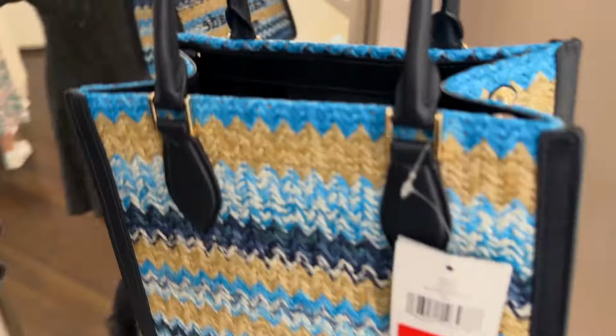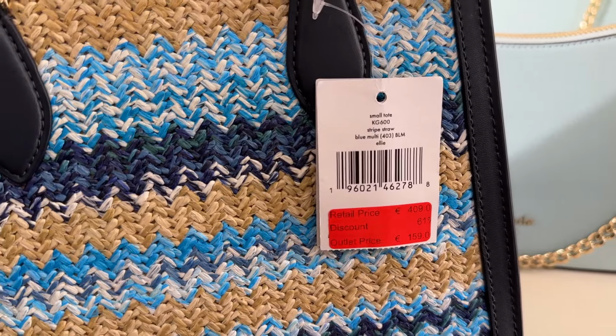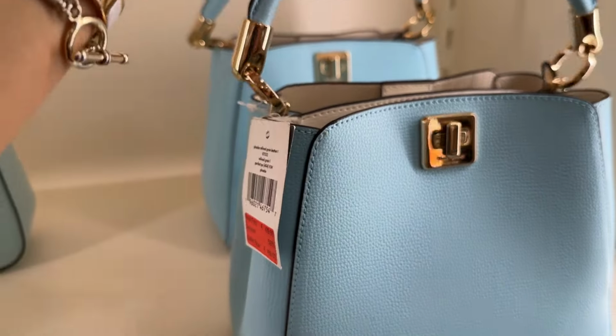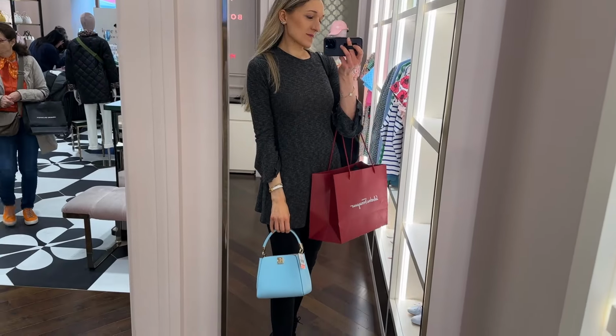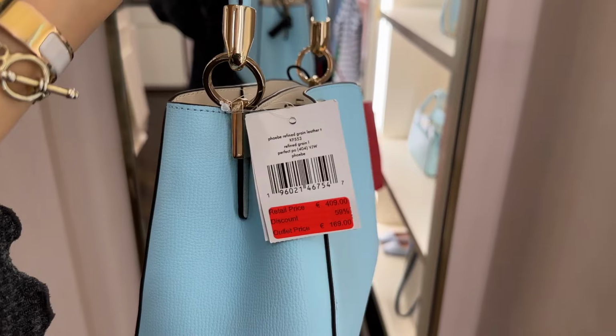And lastly, I also made a quick pit stop at Kate Spade. Kate Spade is definitely also an outlet staple, and they did have quite a good part of the boutique filled with pieces that were marked down several times. Chances are they're from the spring summer selection, at least judging from the colors.